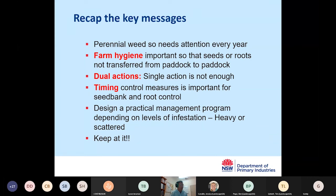And I think I have highlighted enough in terms of timing for effective control. So we certainly need to design the management programs depending on whether your infestation is heavy or scattered. And you certainly will need a few years of consistent effort. It certainly depends on the level of the infestation. Again, it also depends on what sort of chemicals you're using.